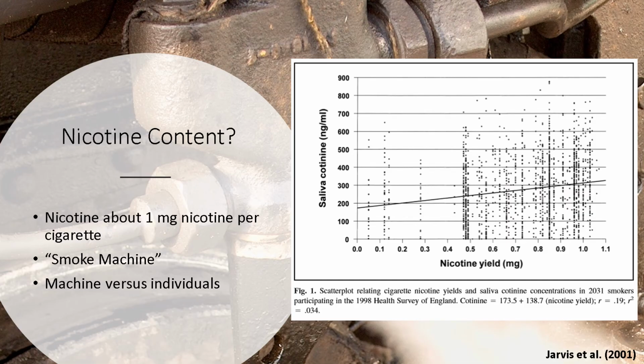Moving forward, how do we know how much nicotine is in a cigarette? So there's a common thought that one cigarette contains about 1 milligram of nicotine passed along to the smoker. And that's true, and that's important for prescribing nicotine replacement therapy. However, there is an industrial standard by which we essentially measure how much nicotine is absorbed per cigarette by using a standard smoke machine. A smoke machine. Let that sink in for a little.